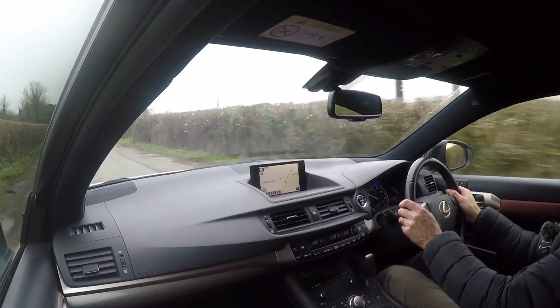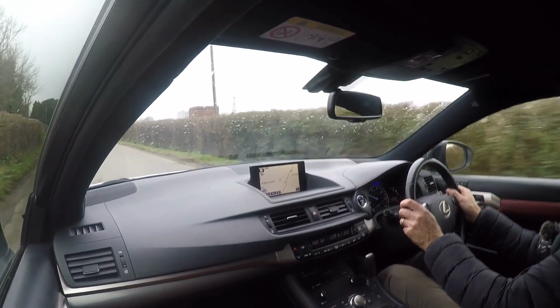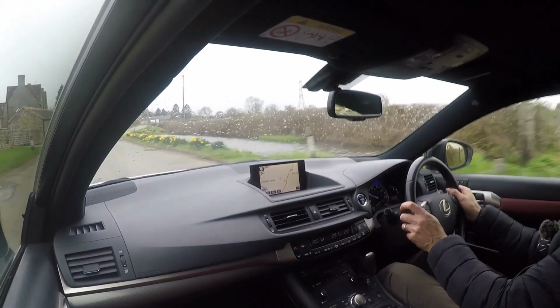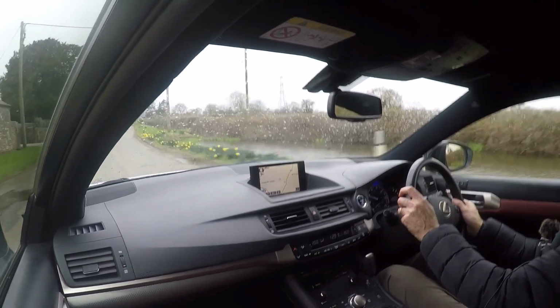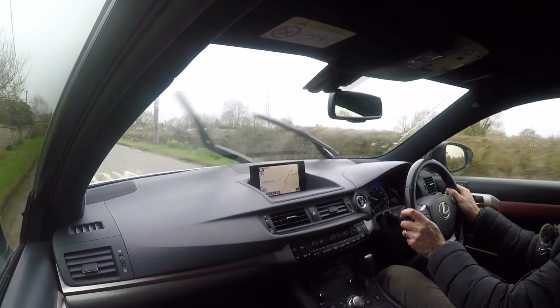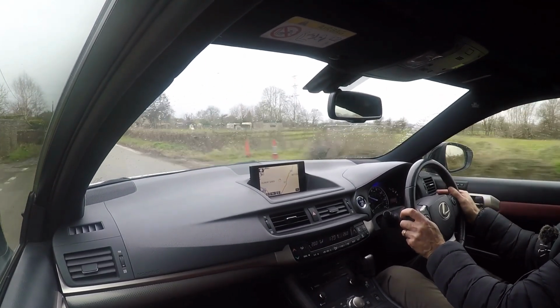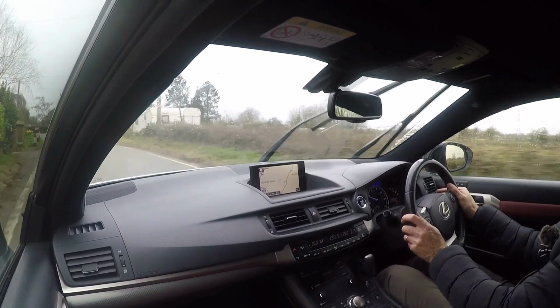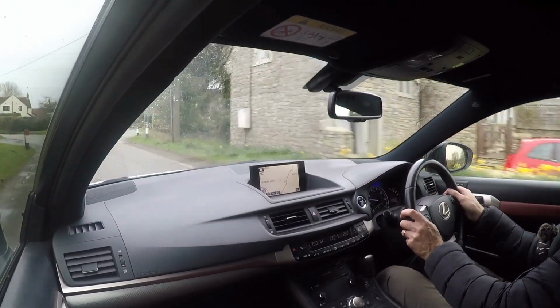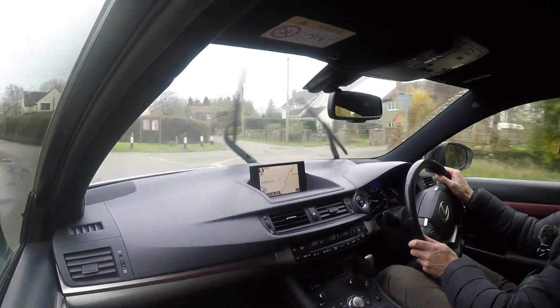Starting with the engine, of course, press the power button, it comes generally silently into life. It normally starts just in battery mode. These are what's referred to in this day and age as self-charging hybrids. So what they mean by that is, because they're trying to play on the fact that those who've experienced electric cars, and I have, will have come across the modern phenomenon of range anxiety.